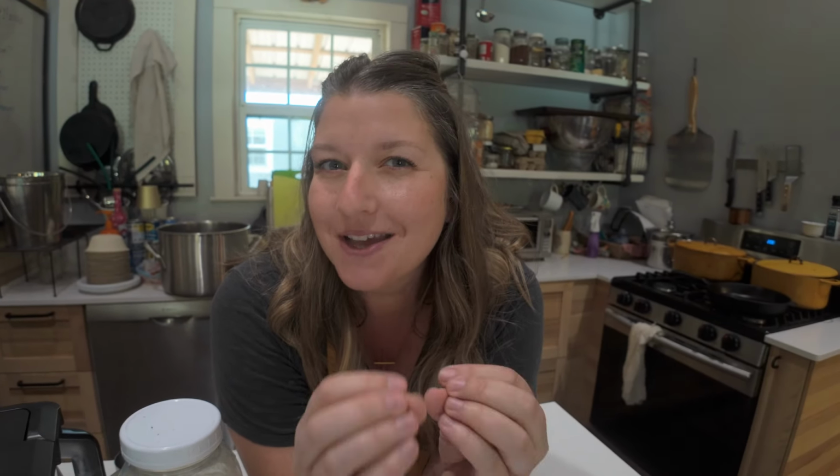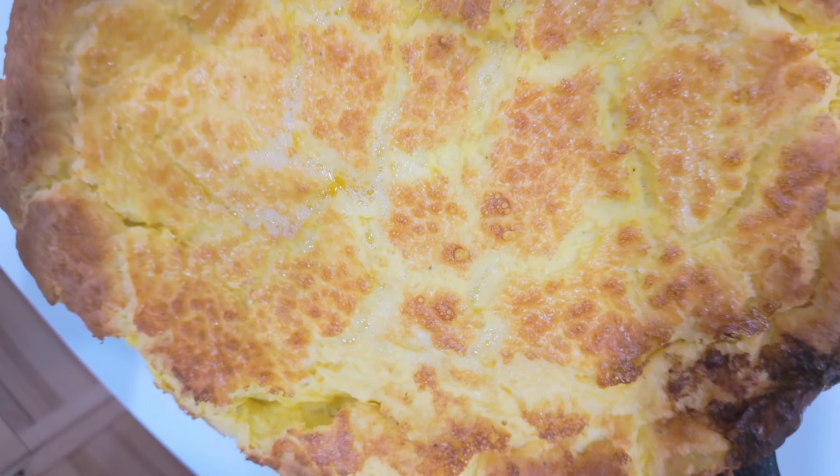Today I have realized, goodness, I have an abundance of people and an abundance of eggs. And we're going to bring those two things together today and solve the problem of hungry people with lots of eggs. We're making a Dutch baby.